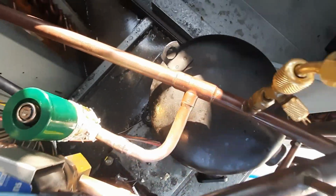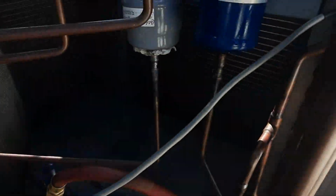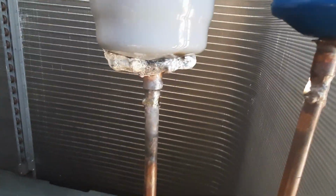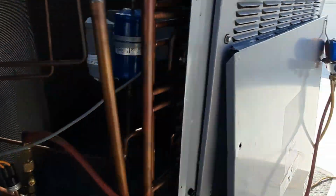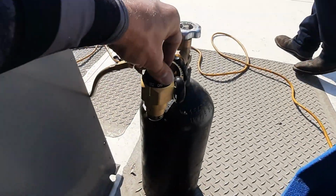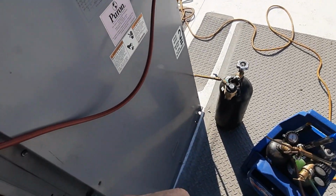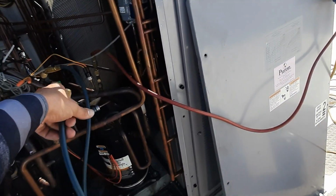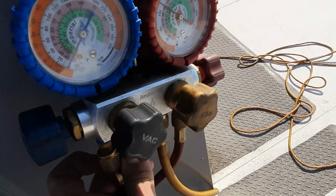See any leaks. The solenoid valve looks good. The dryer could be better, but they had so much braze on there already. We got everything sealed up. We're gonna go ahead and put that back to test. One thing I did forget to do is when we did that solenoid valve, we should have had that magnet on top of it. We'll make sure we do that on the next one.